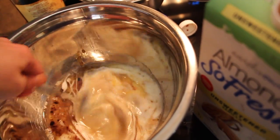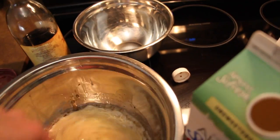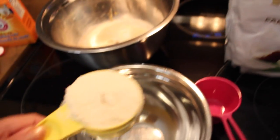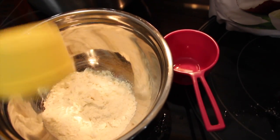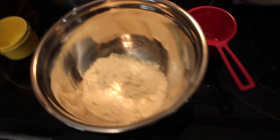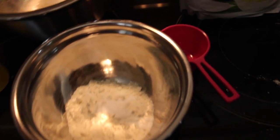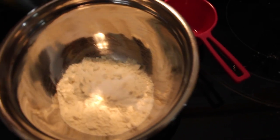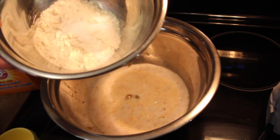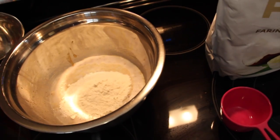So now we're gonna whisk this together. And then in the small bowl, I'm going to mix my dry ingredients. In the dry ingredients, I'm doing 1/2 cup of coconut flour, and like I said, it absorbs super well, so that's why you only need 1/2 cup, whereas usually you'd use like 1.5 cups of regular all-purpose flour. 1/2 teaspoon of baking soda, and just a little bit of salt. So now I'm going to mix this into here. Oh, that's such a small amount. And just folding it together.